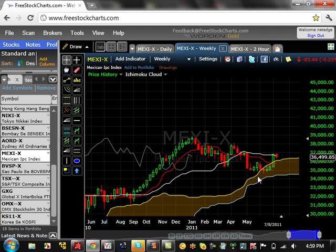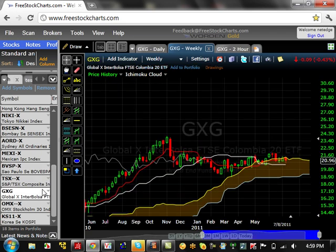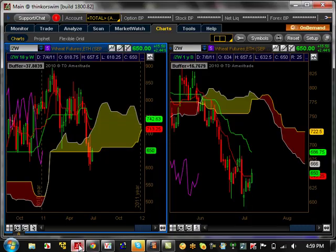Mexico, really not doing anything. It's at a major resistance level right now, so it's going to be interesting to see what happens here at 37,000. As far as Brazil is concerned, this thing is slowly starting to start a trend. Probably in 1 or 2 more weeks, if this thing starts pushing down, this is going to definitely start a bearish trend to the downside. It's got to break the 60,000 level. If it does, that bubble is going to bust very, very fast. So it'll be interesting to see. Colombia here, just going sideways, still got a little more bullish tilt as far as everything is concerned.